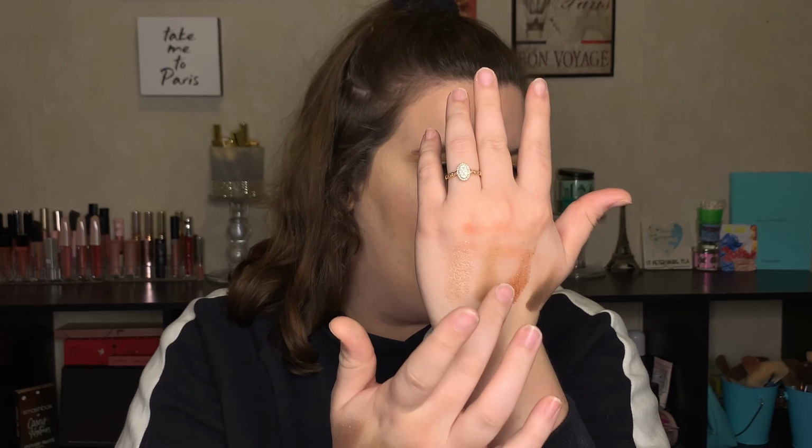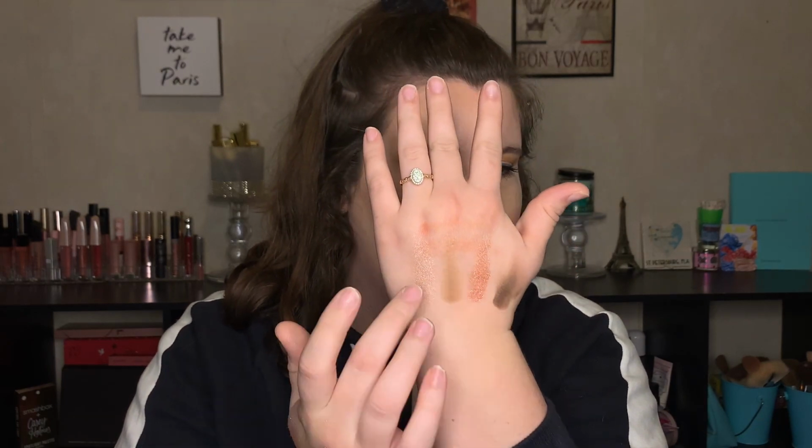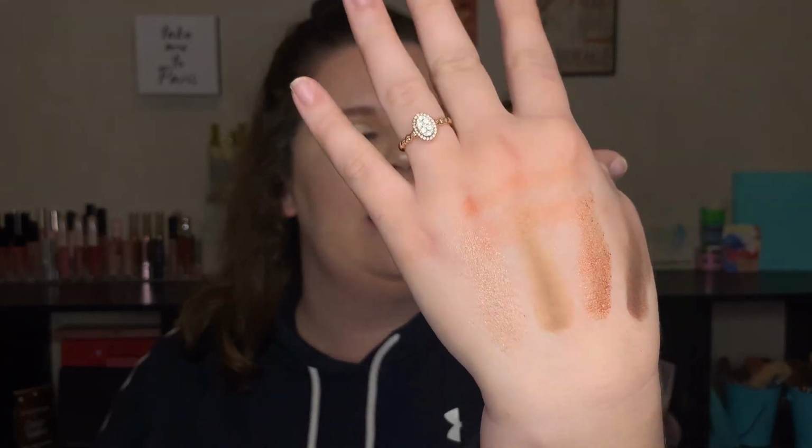I also use this palette to do my eyebrows sometimes. So this is what they look like. And this is Exposed, Reveal, Jaybird, and Nakey Nakey. So it is stunning. It's even more stunning in person. My swatches are not up to par. I'm sorry, guys. But I just had a really hard time trying to rank the top three because I do love all three of these equally.